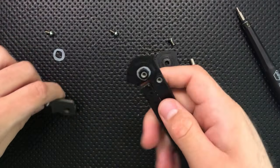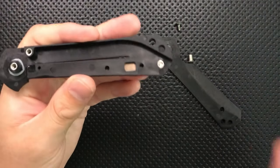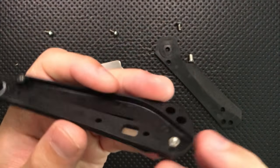But speaking of entirely out of plastic, the real interesting part of this knife, in my opinion, is the lock side here, and the frame lock.